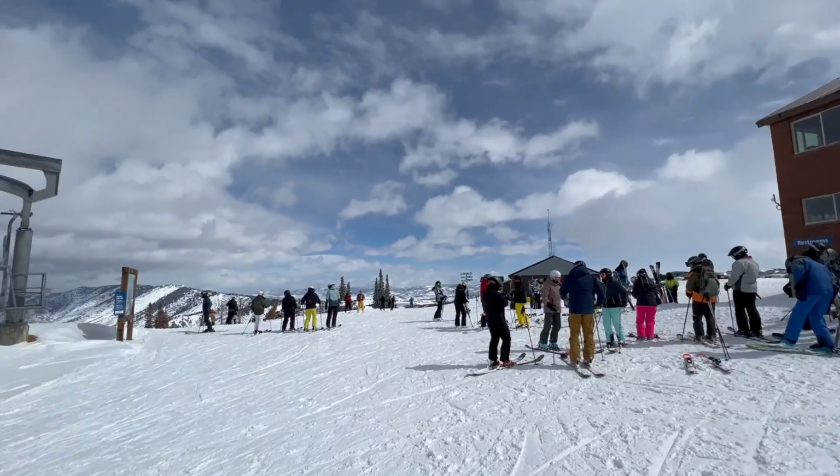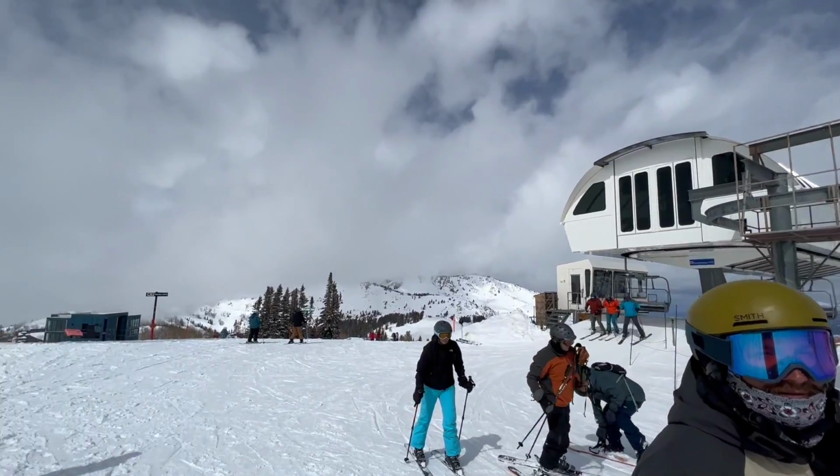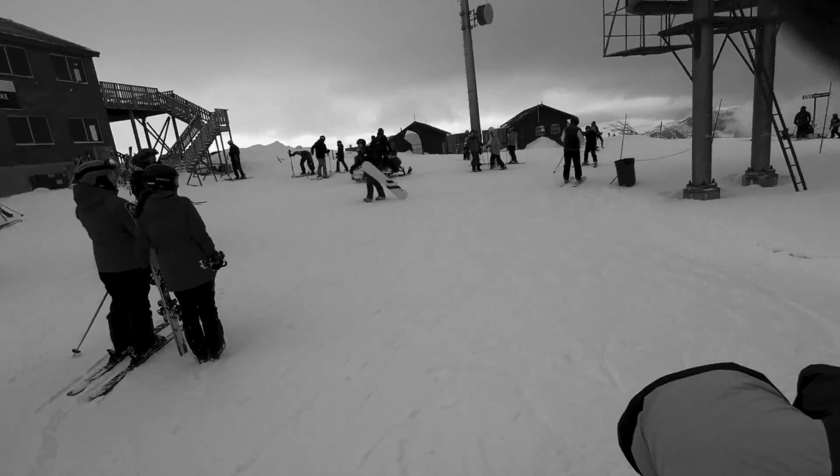We didn't know yet. So we got off the bus with 3 minutes to spare to catch the last gate down to the Paradise lift. It was time to book it. But suddenly, disaster struck again.